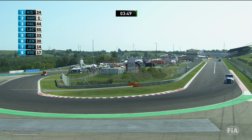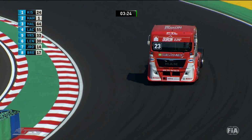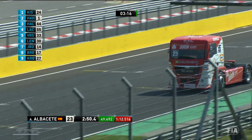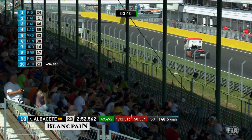Then 1.7 seconds back is David Vrsecky, champion of yesteryear, but he's going well again, up into 5th place. Again, Antonio Albacete, I'm just waiting for him to complete his first flying lap. Here it comes now. He seems to have had a very slow middle sector. Maybe he's decided he's good for one really serious flying lap, and it's the second flying lap. You can see that middle sector was awful. Most of the trucks were doing it in 50 seconds. He did it in 72 seconds. But now he has completely clear track ahead of him, and let's see what he can manage.